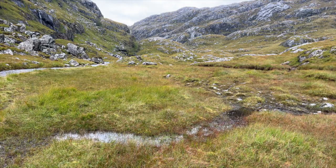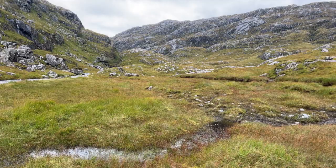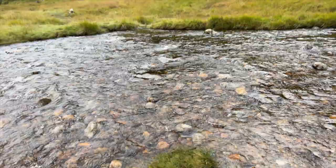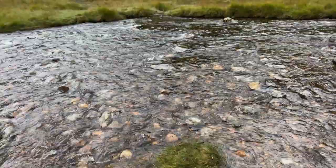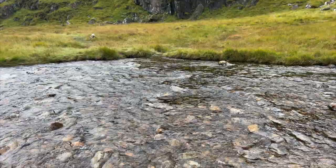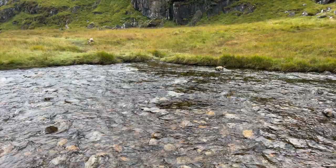Okay, so you can see where I've come from, past all the little lochans. And so this is the point that I'm going to have to cross the Finniscaig River. And this is one of the ones that's marked in the guidebook as being potentially difficult. There's been a lot of rain over the last couple of days, but it's been a good 24 hours, I suppose, since the last heavy dump of rain.